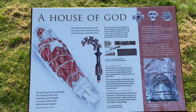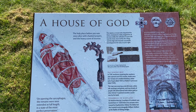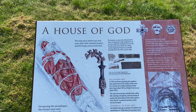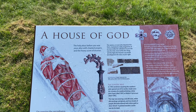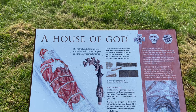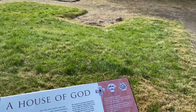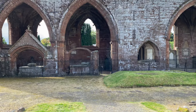So, some interesting history. Sir Andrew Murray, guardian of Scotland, was buried here in 1338 before his remains were moved to Dunfermline Abbey. His father fought alongside William Wallace at the Battle of Stirling Bridge. Also in 1797, workmen repairing the southern aisle opened his tombs and found a fairly well-preserved bishop. That's quite interesting. A bit scary. Go have a closer look.